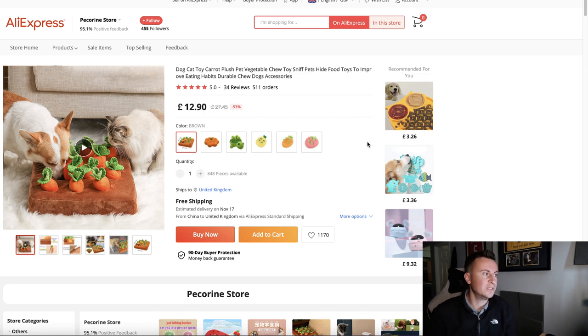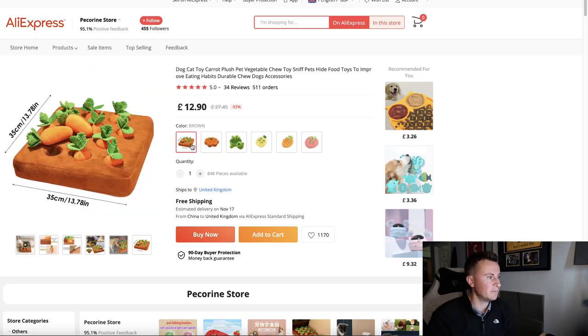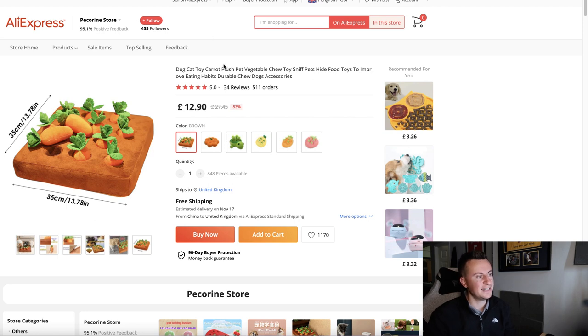Finally then, let's jump into the price and cost of the product. So we can see here for what we're seeing being sold, you can buy it for £12.90. These guys are selling it for about £35. So it leaves at least £20 room in there, maybe even £25 room in there for you to spend on acquiring your customer.